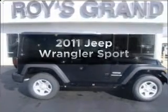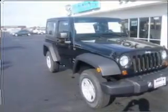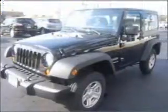2011 Jeep Wrangler. If you're looking for a first-rate auto, this one could be yours today. With a reliable six-cylinder engine connected to a manual transmission that'll keep you in touch with your vehicle, the anti-lock braking system will help deliver you safely to your destination.